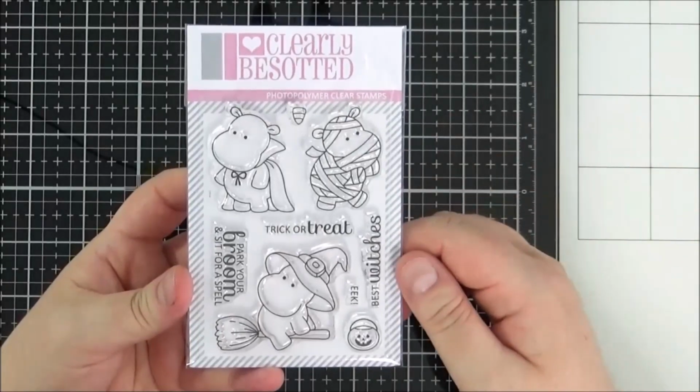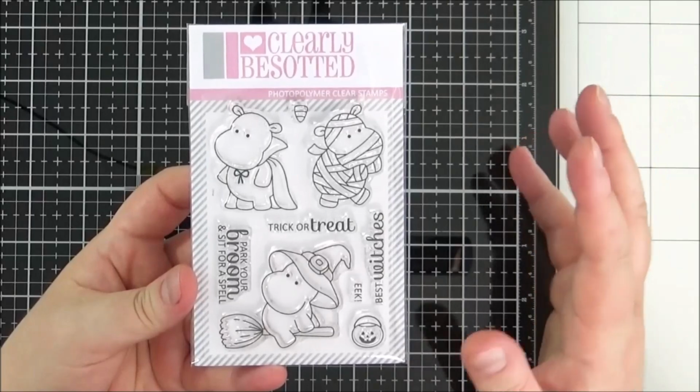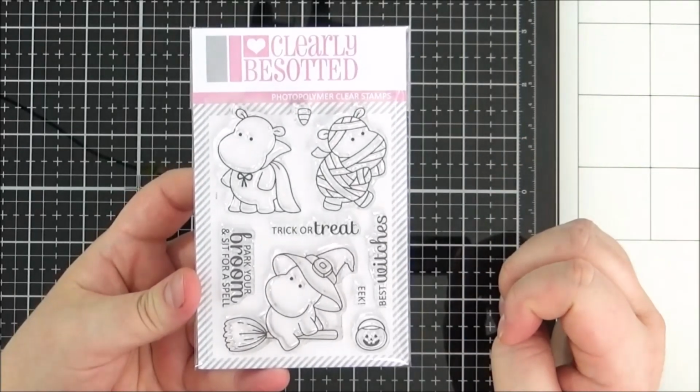I just wanted to apologise quickly if there's any glare on the sets. The lighting keeps coming in and out today and I'm really sorry about that. I have been struggling all morning with it.